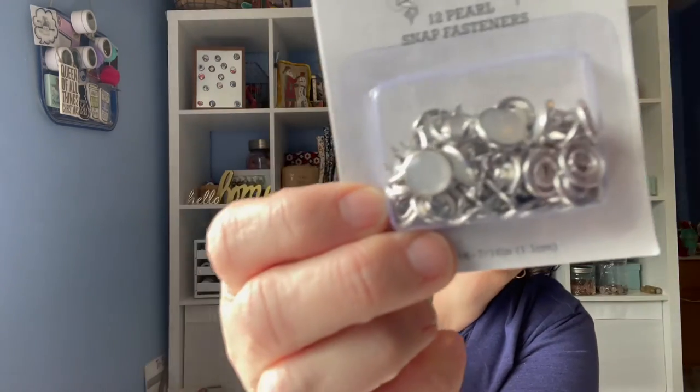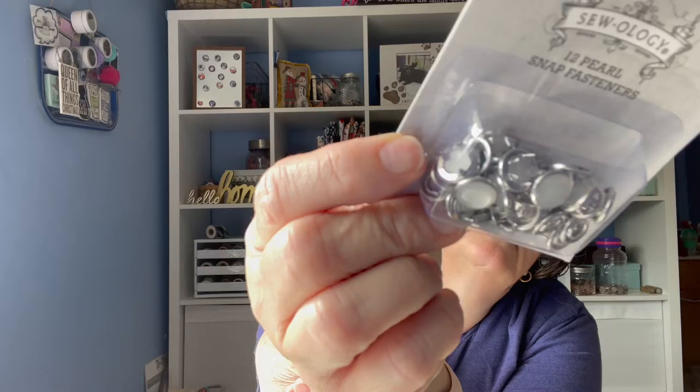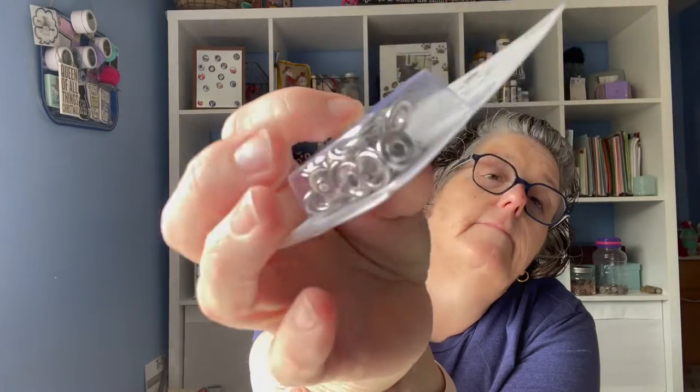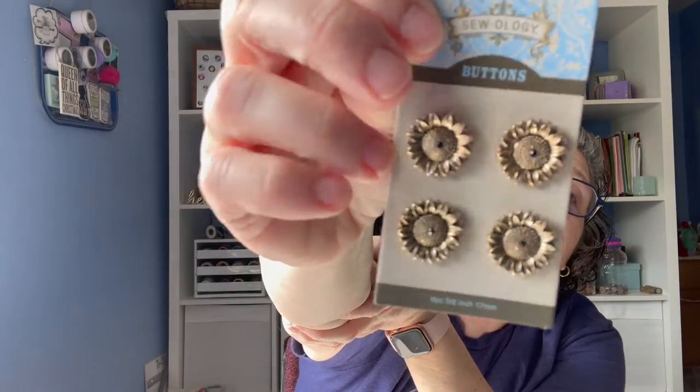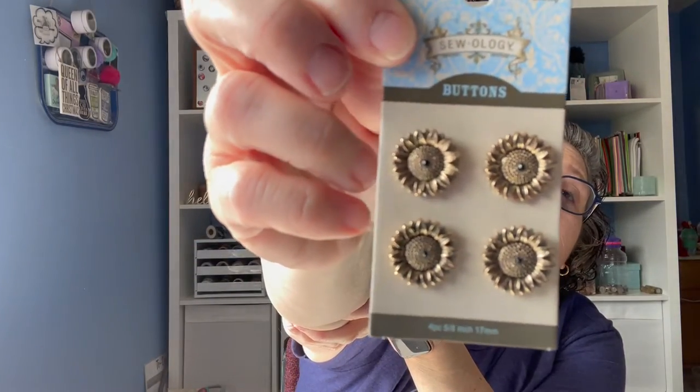I went to Hobby Lobby and I picked up some of these little snap buttons to try to make a project. And then I grabbed these to finish. I think I want to do some fall stuff. And these are sunflowers. And I thought these were great buttons for fall. And all the Yarnology stuff or Sewology was 50% off that day.